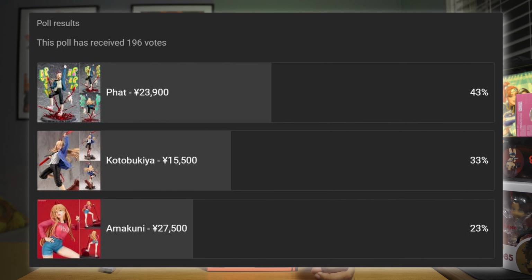So I have a couple more on pre-order, and I actually polled you guys on this particular figure a few months ago when I was trying to figure out which Power figure I should get if I were only to get one, although I'm not. But if I were only to get one, 33% of you went with this one here from Kotobukiya, 43% went with the Fat Company one, which I also have on pre-order, and then 23% went with the AmiAmi one, which personally I just don't like. I really do not like the AmiAmi one, so that one was kind of an easy pass for me.